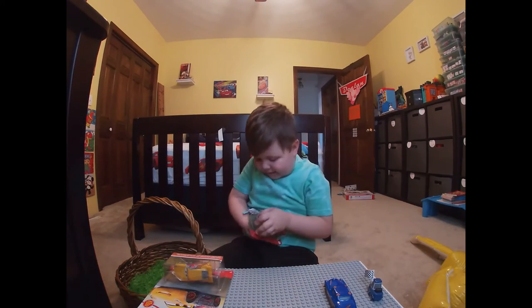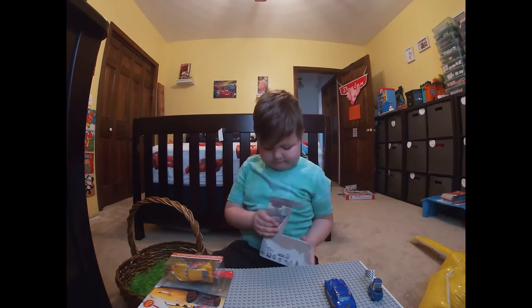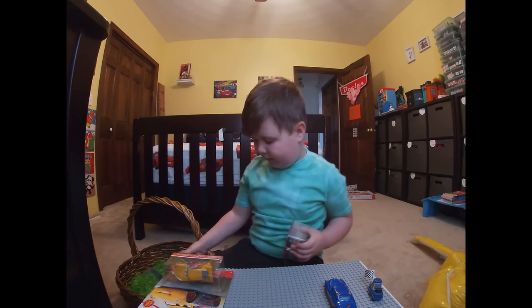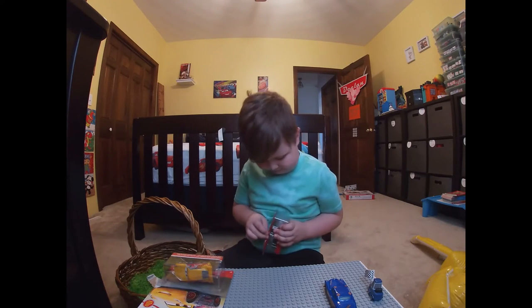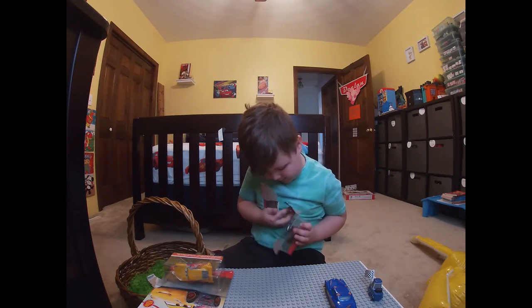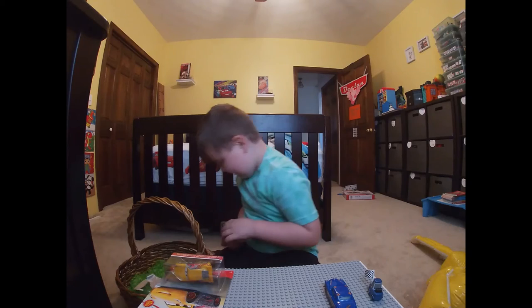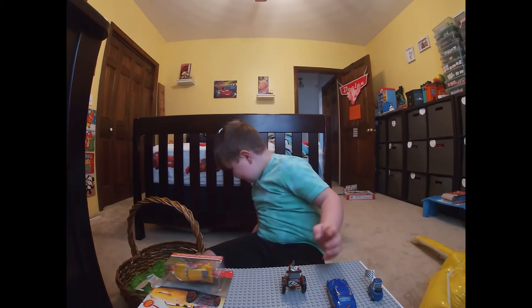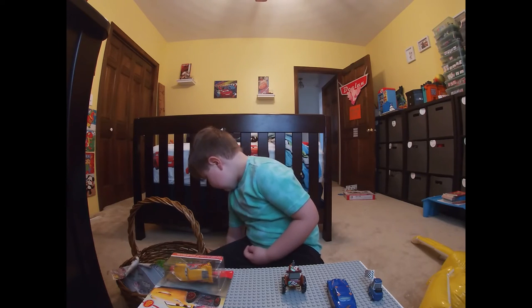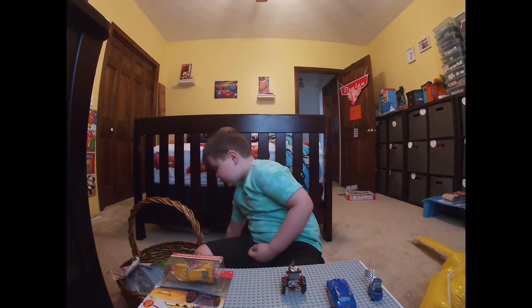I can't wait. I cannot wait. These doors are so hard to open. Did he just have this planned? We get all the trash in the basket.